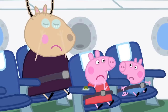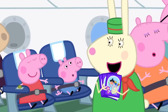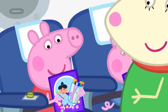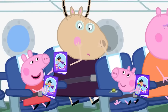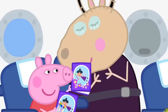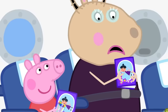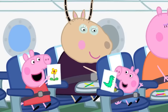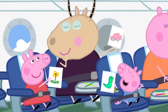Oh, dear. Hello. Would you two like an activity book? They're lots of fun. Oh, yes, please. Would you like to do some colouring in with us, Madam Gazelle? Well, I suppose that might keep my mind off things. And so Peppa, George and Madam Gazelle did some relaxing colouring for the rest of the flight.